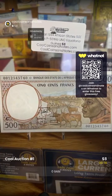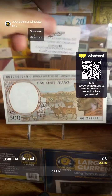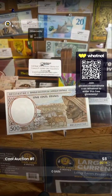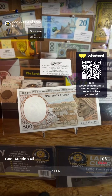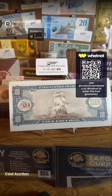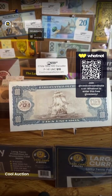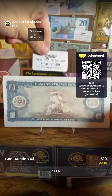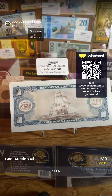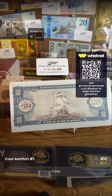Central African States, 1994, mint uncirculated note. That's going to be Guinea. Chile, 1962, 100 escudos, a beautiful uncirculated note with a few ships on there. Larger note.